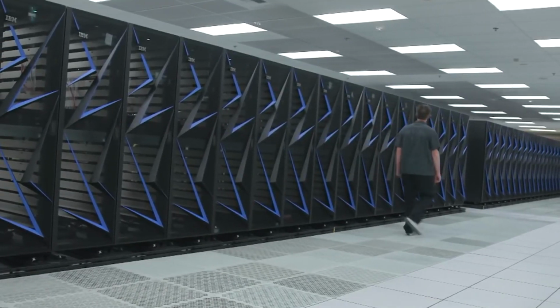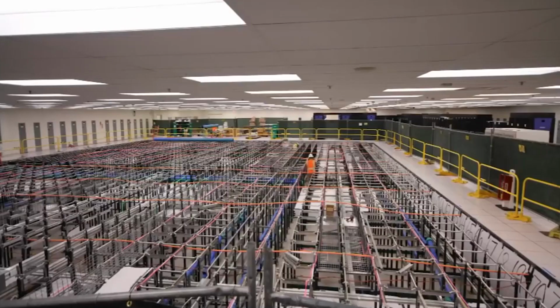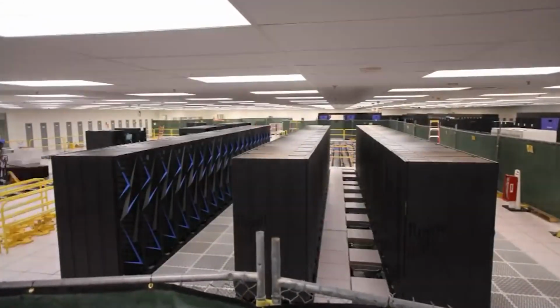Sierra was created primarily to evaluate nuclear weapon systems performance. It is employed for predictive applications and stockpile management, the U.S. program of reliability testing, and the maintenance of nuclear weapons without nuclear testing.